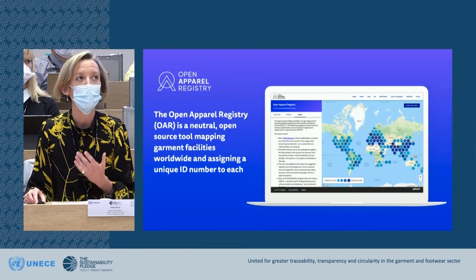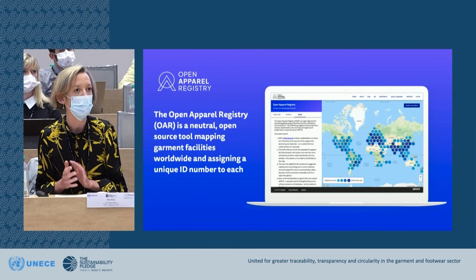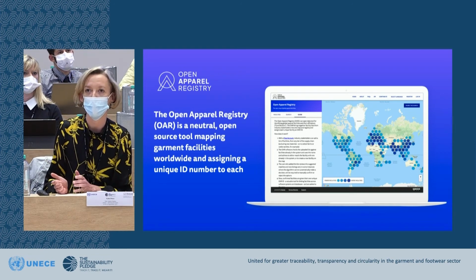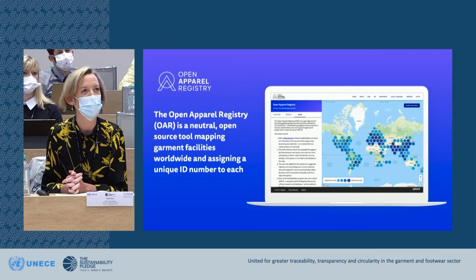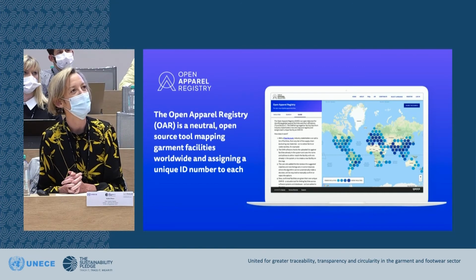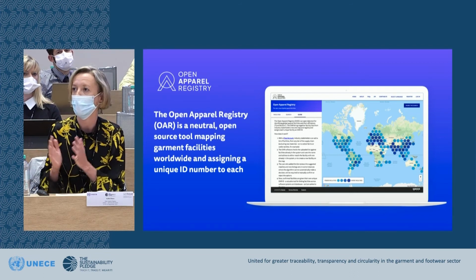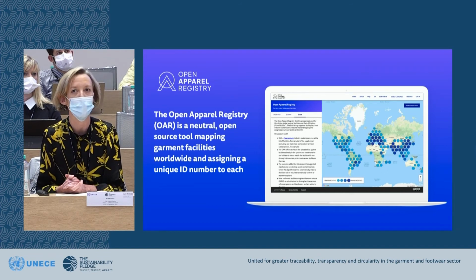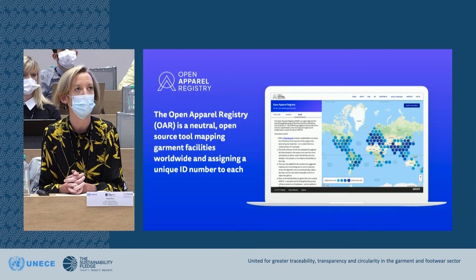It is a neutral and open source tool in which we're mapping garment facilities worldwide and allocating a unique ID to each of those facilities. And I'll talk a little bit more on the next slide. You've got a spoiler alert of the next slide about how we structure those OAR IDs and why they're important. But if I give you all a little bit of a sense, for those who might not be so familiar with Open Apparel Registry, about what we've achieved so far in our goal to map all garment facilities worldwide.